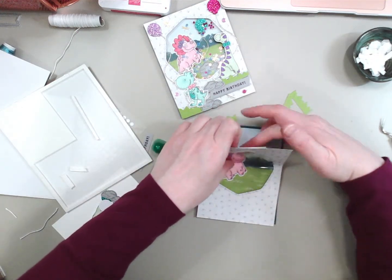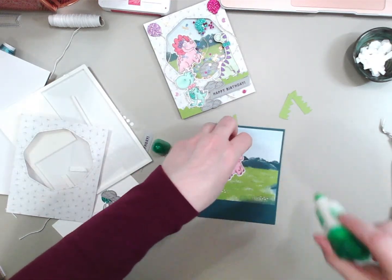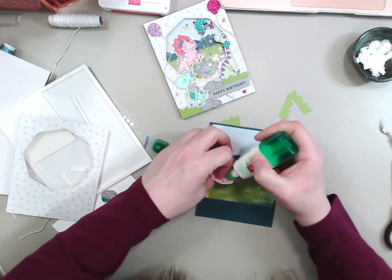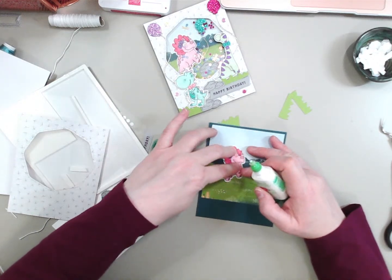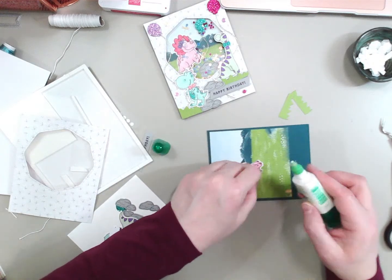And what I'm going to do is take my glue, lift her up, and just put a little bit of glue behind her. Hold her down. There we go.